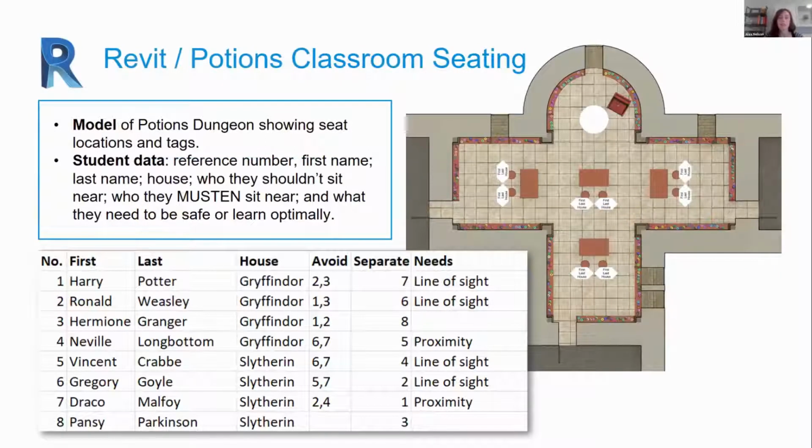And we have 3 sessions during our lab. Each of our sessions uses a different Autodesk application and shows how to access Dynamo and generative design from each of these. The first session looks at generative design in Revit. We go through how to optimize seating in the Potions classroom, and this is what our data set looks like before we start. So you have a model of the classroom with a placeholder for each student, and a spreadsheet that shows information about the student, who they should avoid, who they must be separated from, and what they need to be safe in the classroom.